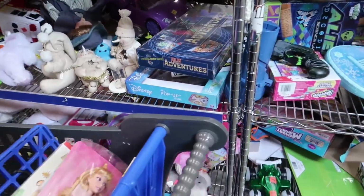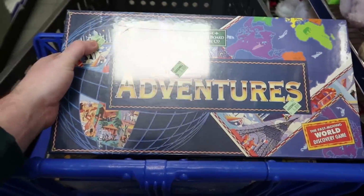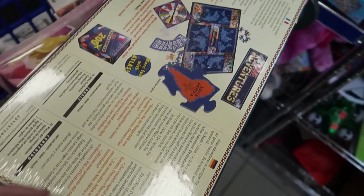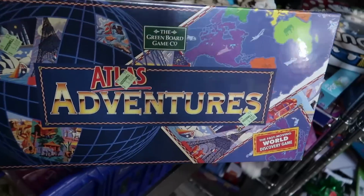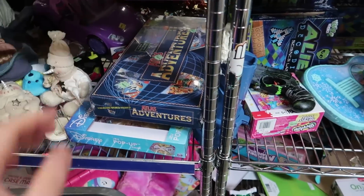And here's another cool little tip. Not everything sealed is worth it, but always scan everything sealed because this is only $5. It's a brand new sealed board game. I looked it up and there's just no money to be made in it. The rank is horrible on Amazon. Nobody's really buying it. So that will stay up on the shelf even though it's a new game.